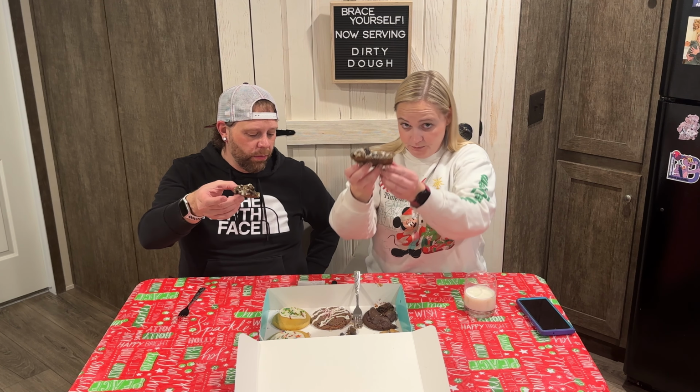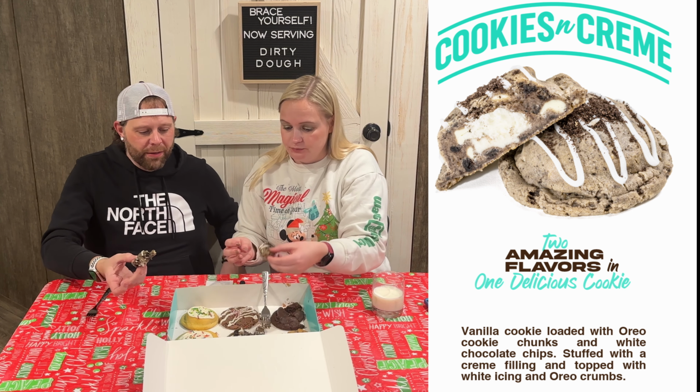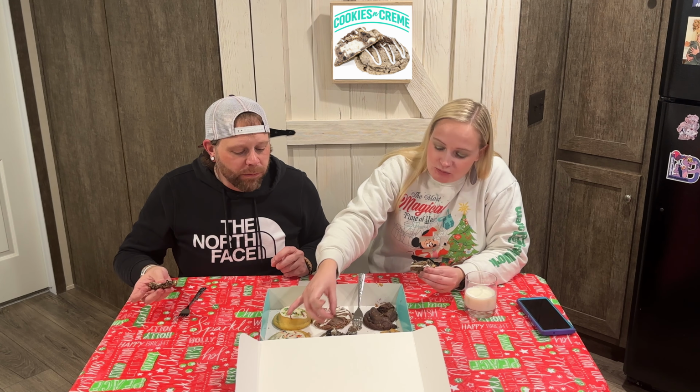Yeah. So there's the inside of that. Cookies and cream. This is a cookies and cream. An Oreo outside. It's got Oreo cream and some Oreo cookies on the inside. I'm losing cookies. Yeah, just eat it.